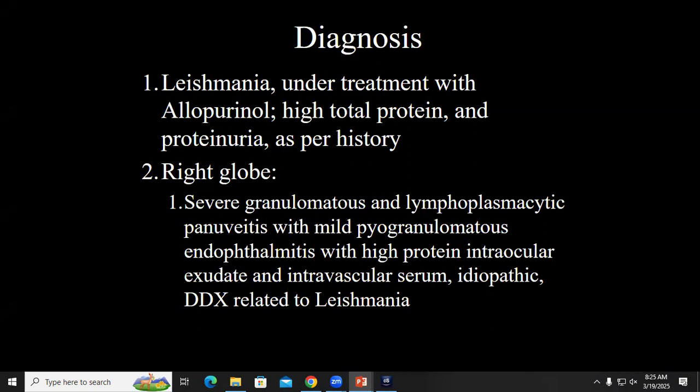Chronic inflammation, right. Ehrlichia is a good example, but leishmania wouldn't surprise me. Yeah, leishmania is actually on the list of things that can cause hyperviscosity syndrome. I didn't use that, I think in part because this one didn't have all that much hemorrhage, and I didn't see the degree of necrosis, uveal and retinal necrosis, that I would have wanted to see to call it hyperviscosity.